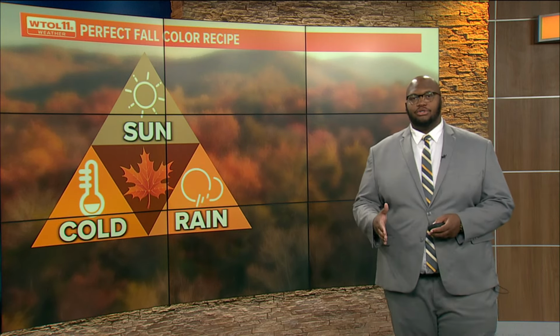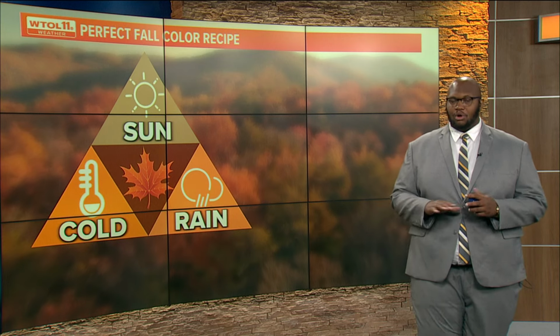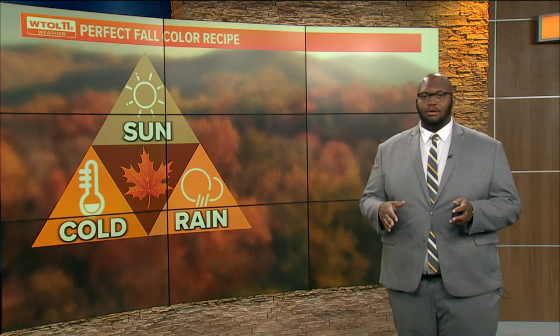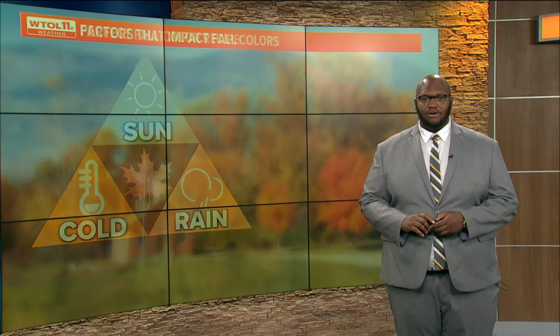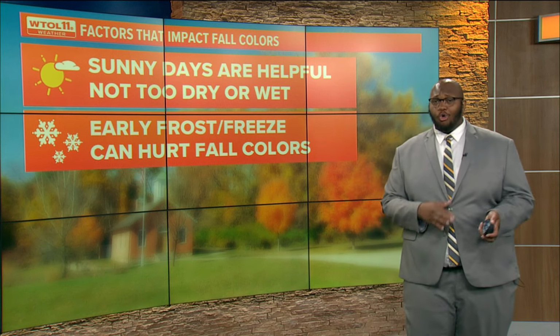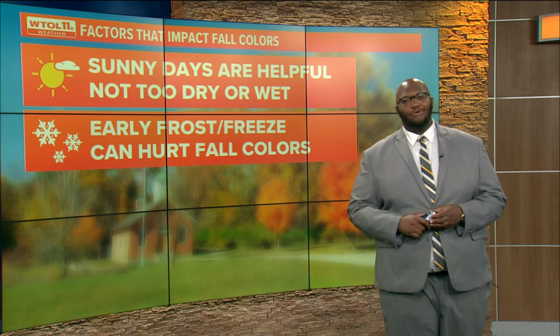The perfect ingredients you need for those fall colors are sunshine, some colder temperatures, but not too cold, and also rainfall, but not too much rain throughout the fall months. And that typically is that perfect formula or recipe you need for some gorgeous, vibrant fall colors. But now we could break this down even more. Those sunny days are helpful, but not too dry or too wet conditions. So you really need the perfect conditions for those fall colors.